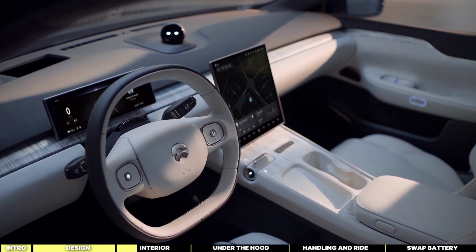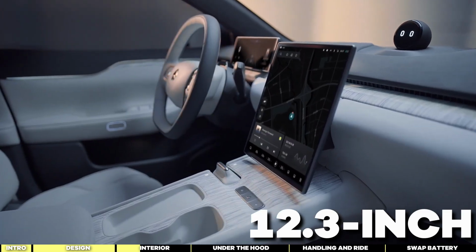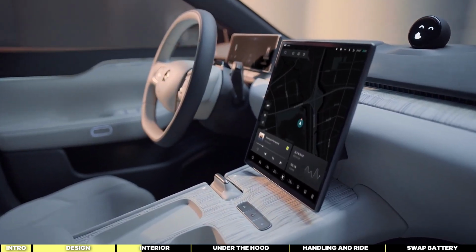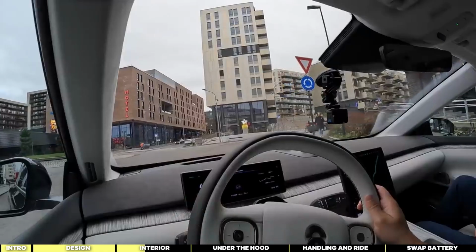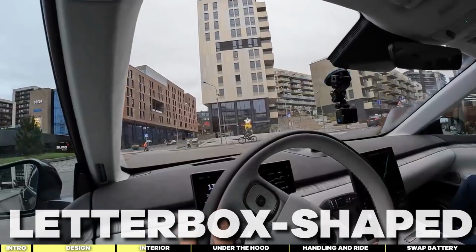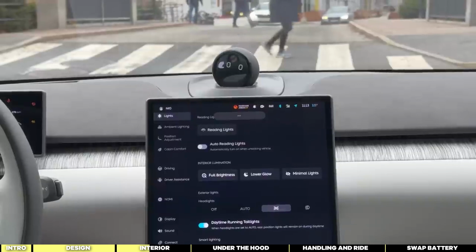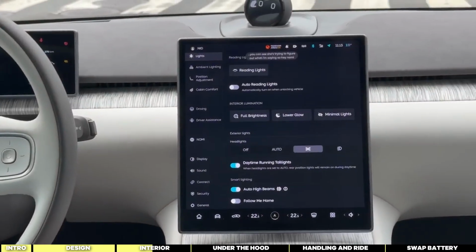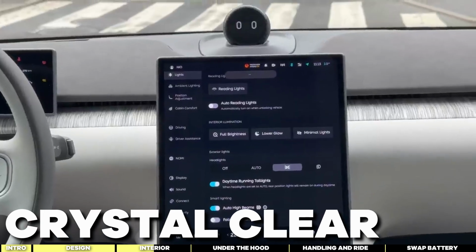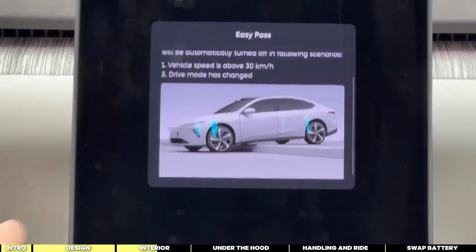At first, the ET7 may seem a tad overscreened. The grand 12.3-inch AMOLED touchscreen takes center stage, serving as the primary interface for all car settings and readouts. Complementing this, there's a letterbox-shaped screen behind the wheel for essential data and a standard head-up display. While the abundance of displays may raise an eyebrow initially, it's par for the course in this class. The screens, crystal clear, present a seamless user experience, with the touchscreen being both responsive and intuitively designed.